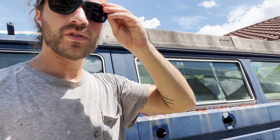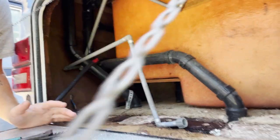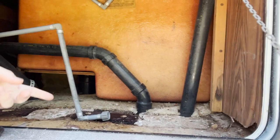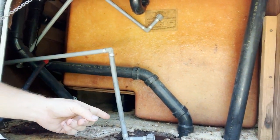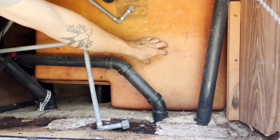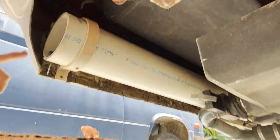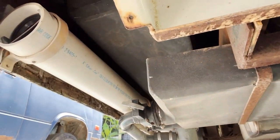So to remove the shower in the Chinook, we need to remove the black water tank that sits against this so that we can get to the drain that is inside of our shower. But to get to that, we're going to have to take out, that's where the hose for the black water tank is, and then a gray and a black water tank.